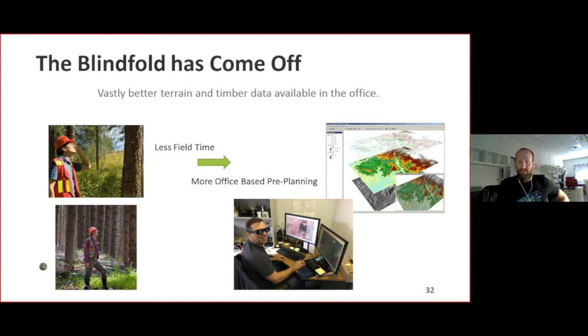Essentially, LiDAR has changed the game, and basically the blindfold has come off. The full value of your LiDAR is realized by far more informed pre-planning at the onset. We can see a lot more through the lens of LiDAR prior to putting boots on the ground. And basically, the more complex or remote the block or blocks are, the bigger the savings you'll be able to realize.